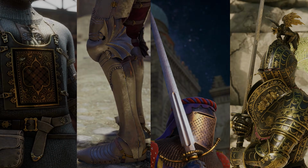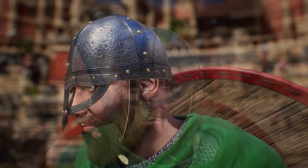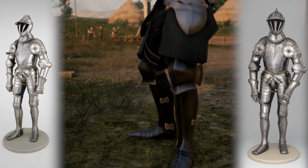Mordhau does armor well, very well, so let's take some up-close, high-definition looks at a few historically inspired Mordhau mercenaries. Starting out with a gothic look, this knight has head-to-toe gothic gear.